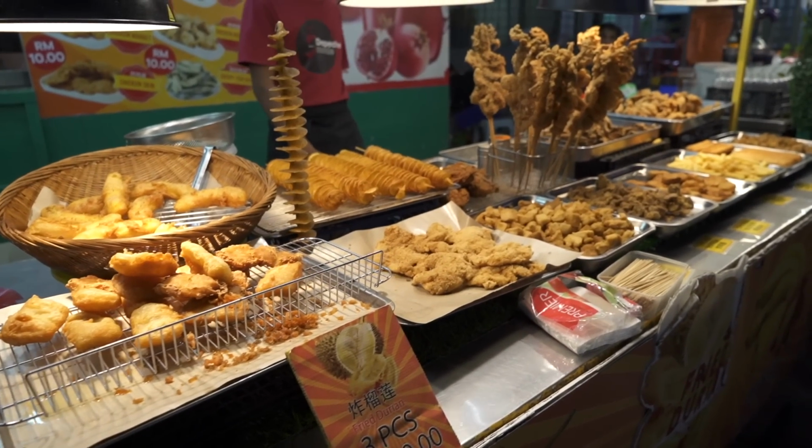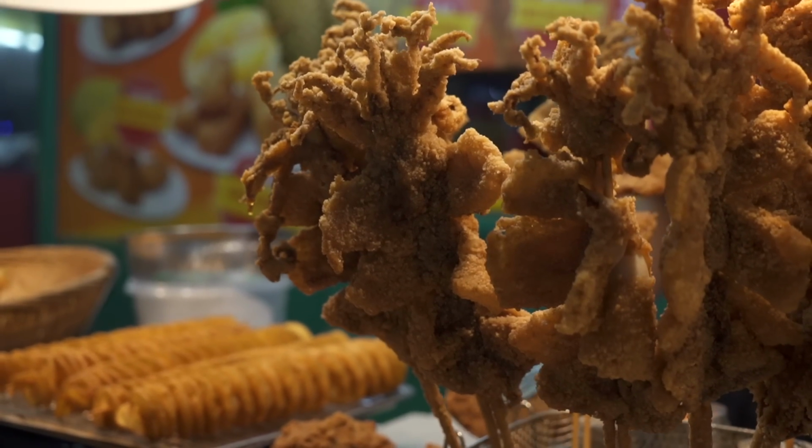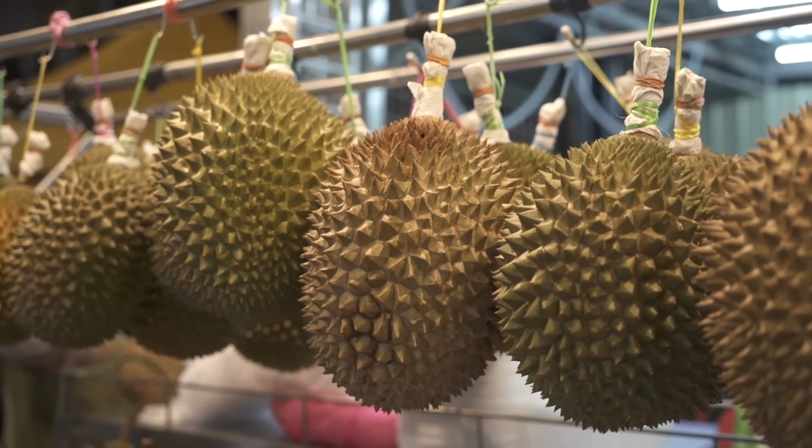So you can pretty much get any type of food here, and you can also get fried food, and they fry everything, from giant squids to bananas and to even durian. Durian's like a very popular and very common local fruit here. They make a ton of desserts out of it. We've never tried it because it's huge and kind of expensive.